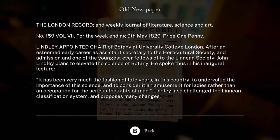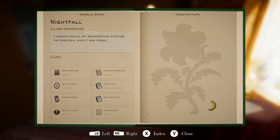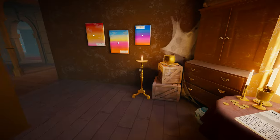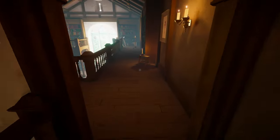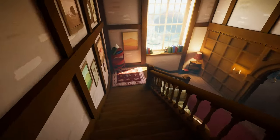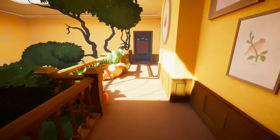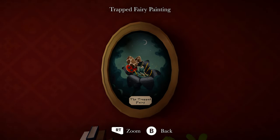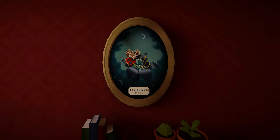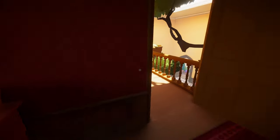How about this one? One in record. Let's find the notes for this. Sunset paintings, grandma's research, fairy painting, fairy story. Let's go look at the fairy story and the painting. We gotta get all the information in the right spot. Not here. We're in the wrong way. Go through this way. And through here. So the fairy painting should be right here. Fairy trapped... The trapped fairy. Okay. So it's at night. That didn't have a year or anything.